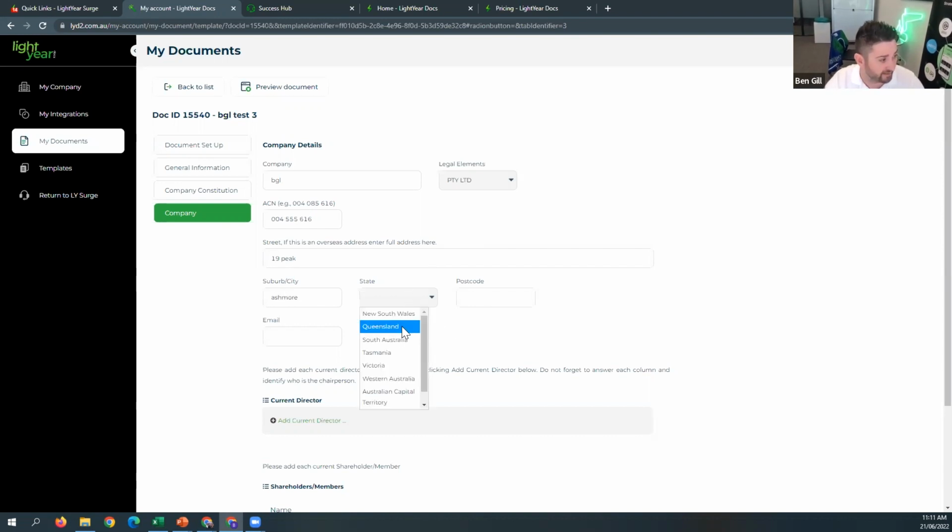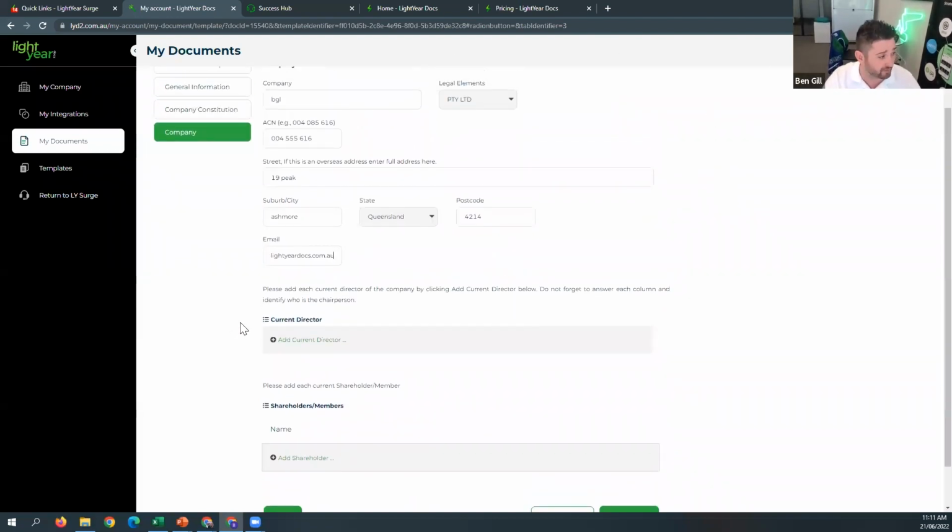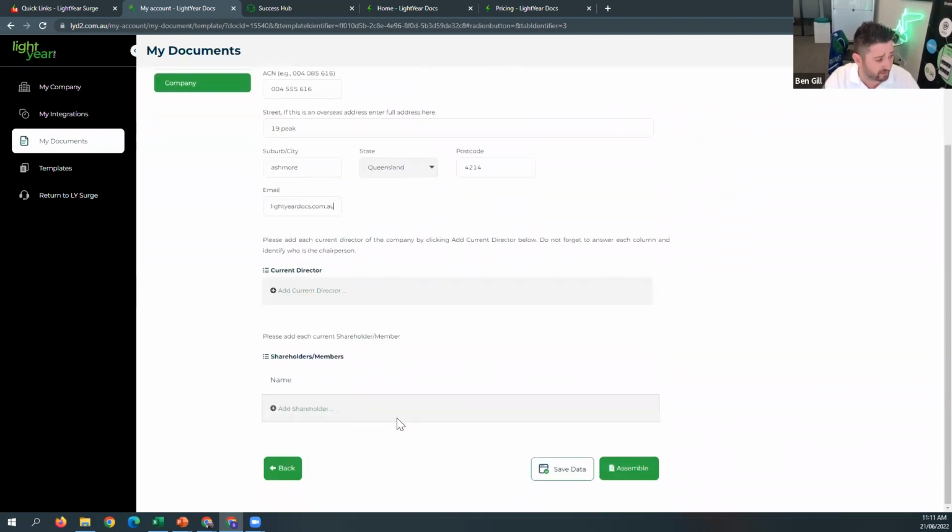But this is where the CAS integration, I'll show you in a second, will plug in. So this is with no integration. I just wanted to show you this first so you can see it doesn't really matter. You can just create the document. So there's the current directors, current shareholders, and we've just updated a constitution straight away.